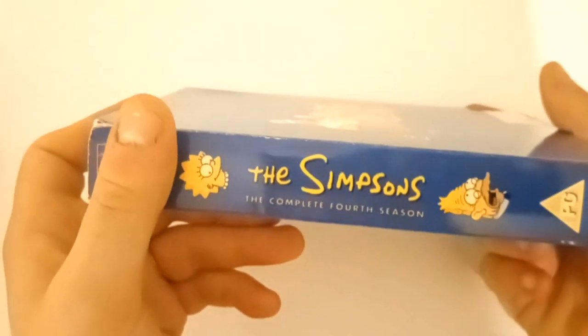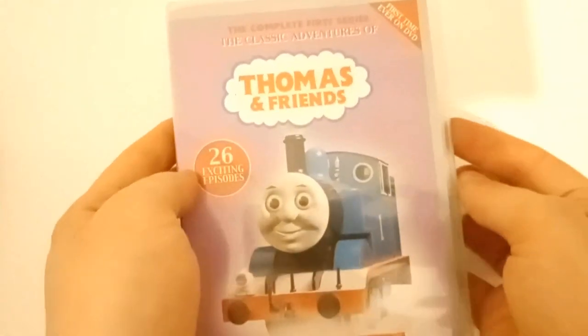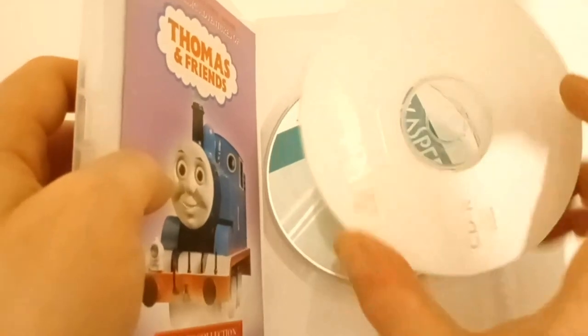We've got more Simpsons, the complete fourth series. This one is clearly in better shape. And yeah, it looks like it has all the discs. Yep. You know how much I love the Simpsons. Oh, the complete first series on DVD. Now, I saw the disc earlier, but there's something in here. What have we got? What the fuck?